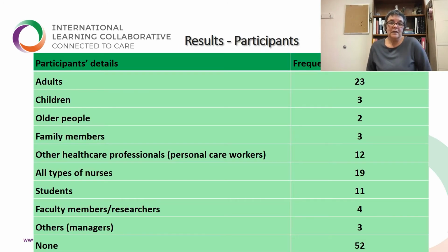Here, we discover the participants described in the returned articles. Firstly, adults are the most represented compared to children and other older adults. We can also see nurses are more represented than other healthcare professionals. As you can see, 52 articles have no participants because they are not research articles.